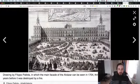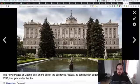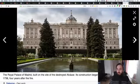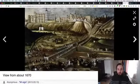So, oh yeah, and here's a picture. There's always some kind of fire. Its construction began in 1738, 4 years after the fire. Always there's some kind of fire or flood or something that had to come to these beautiful buildings. Okay, so what else can we see here?